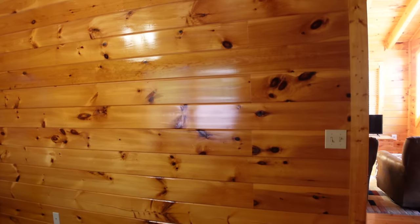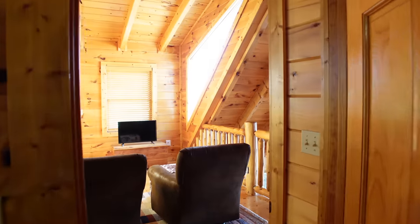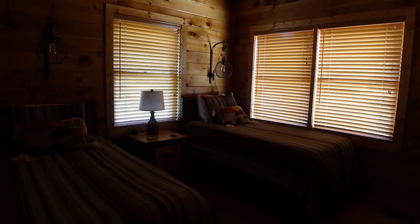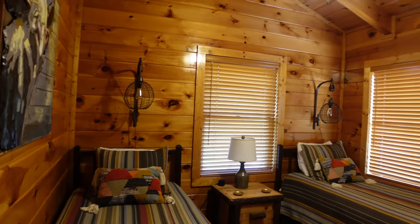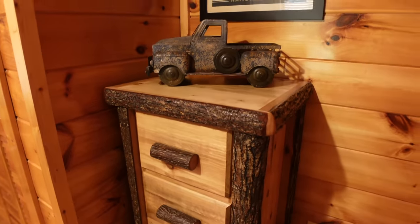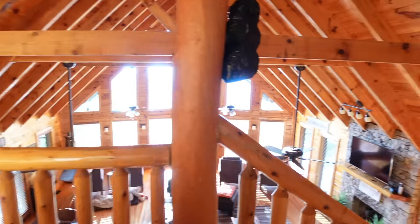Beautiful. T&G. Knotty pine paneling everywhere. Just everywhere. The loft area, the loft bedroom has its own bathroom, and there's another bedroom with twin beds. Fully decorated. Isn't that great? Lots of natural light.